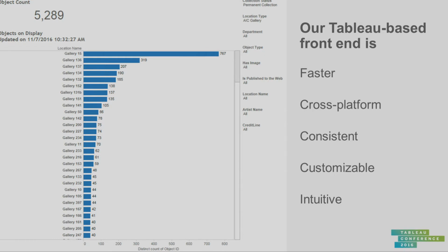But what's great about this is just by putting some simple filters and a flat chart, we're able to isolate what galleries we were having issues with. So where did we have objects in the galleries that weren't being imaged? Were there certain departments or certain object types? What's driving the lag? We actually saw, with no additional staff and just this front end, a 2 to 3x increase in productivity. And we went from the high 60s to 99% of our objects in the galleries on display within 6 months. So we're really, really excited about the results we saw.